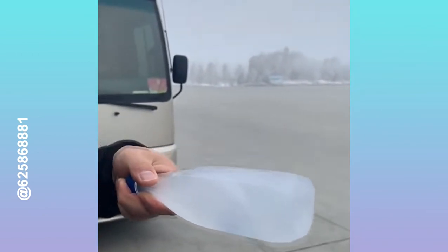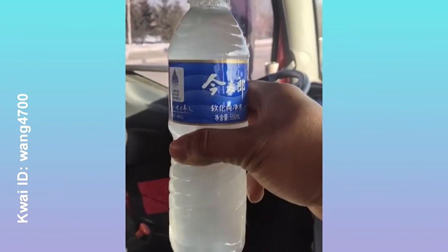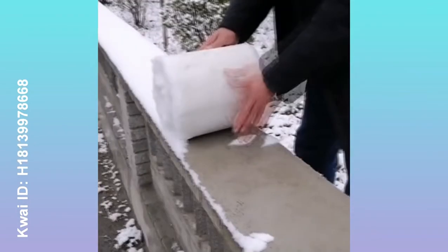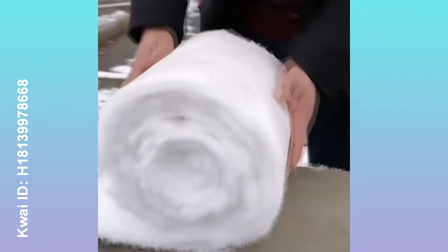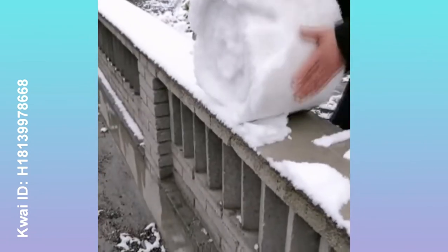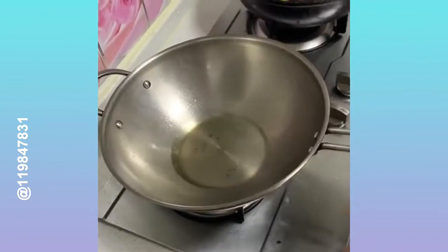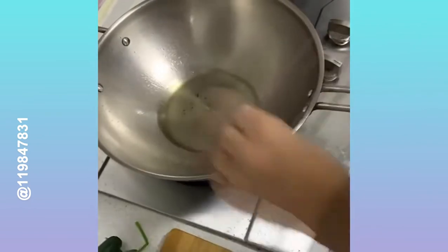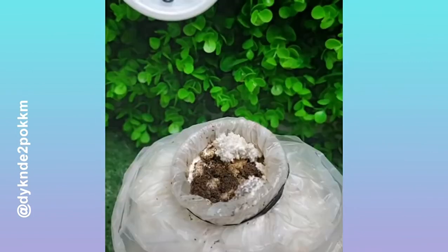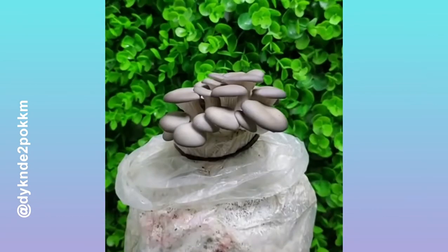Water bottles are super cold and you bang them against the top. Oh, I've done this. I have done this. It's kind of like, looks like a grass roll, but it's snow. Wonder what those are. That mold? No. No, those are mushrooms.